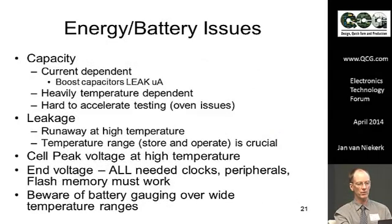And temperature is one of the key issues. So the capacity is very current dependent. In other words, if you draw more current out of a battery, it depletes faster than what you thought. It's also heavily temperature dependent. If the battery is cold, it will never give its specified capacity. And if you think you can test that in a temperature oven, good luck, because it will literally take you months to test. It's very hard to accelerate these tests and get to realistic results.